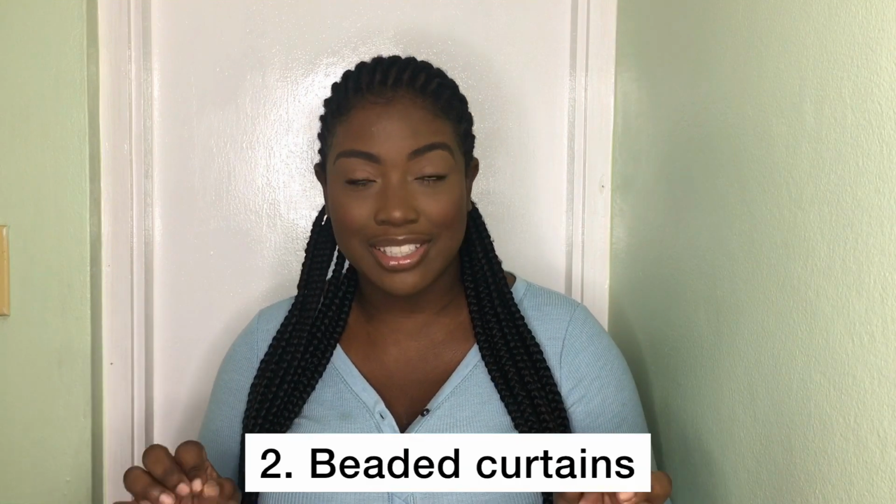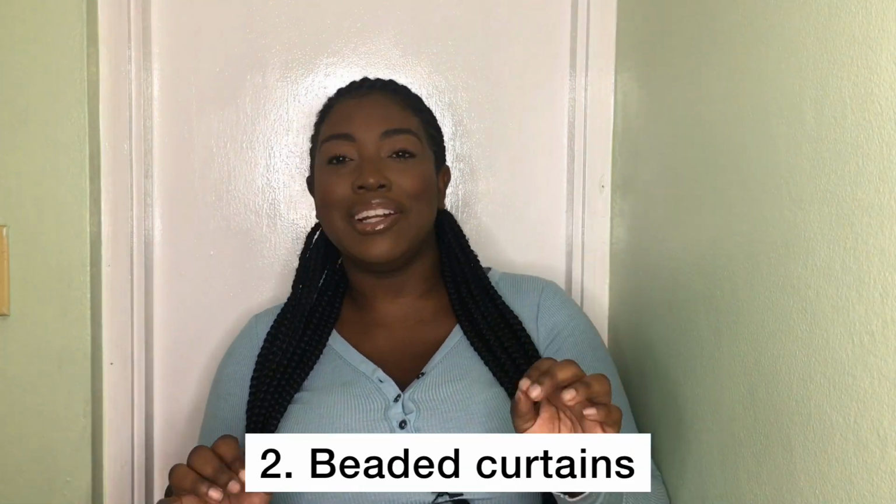So the next thing was the beaded curtain. Oh, the beaded curtain. The beaded curtain was a door. Okay, that was another version of a door. Some of them were wooden with wooden beads. Some of them were like these little crystal beads. Oh my god, I hated them because I would get caught in them and bump into them. Jesus, I never liked them at all.